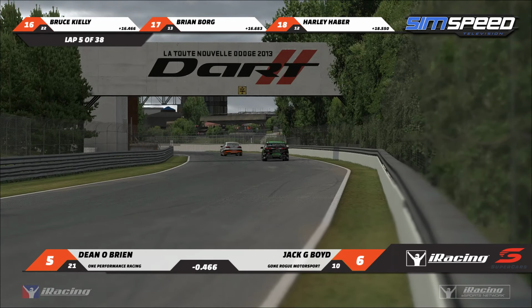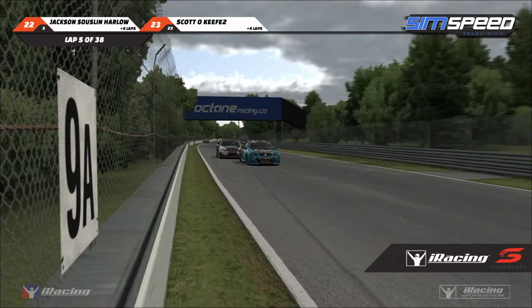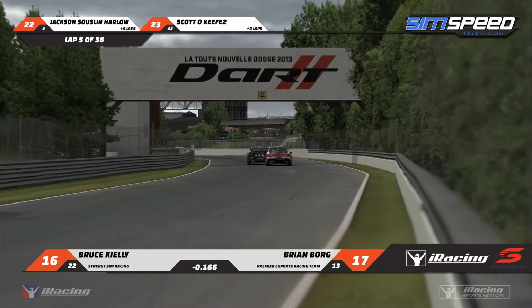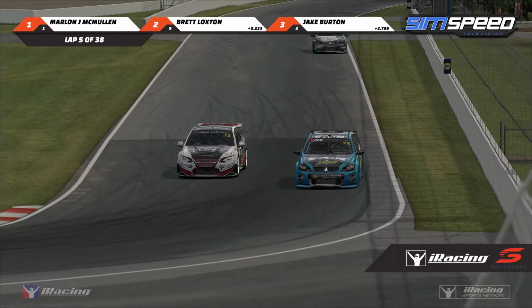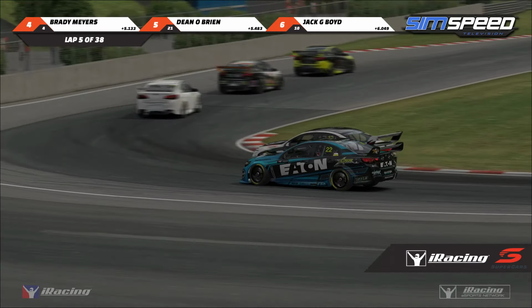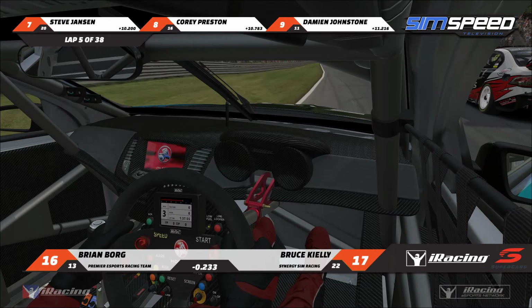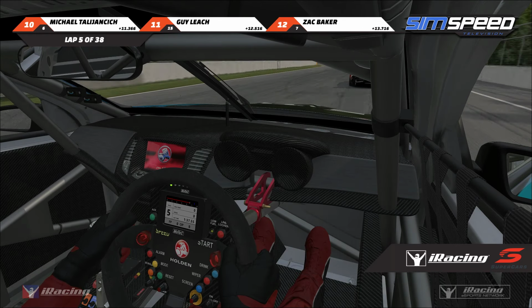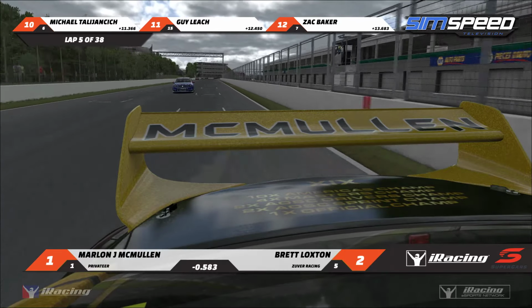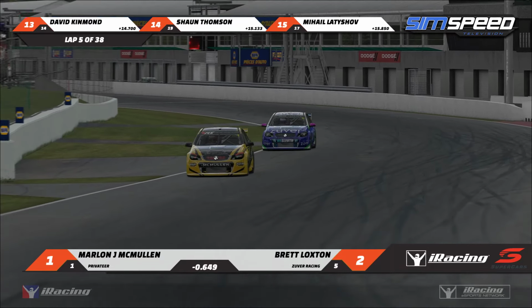Just having a look now, and Dean O'Brien has lost that position to Brady Myers. So Brady will try and tuck into the slipstream of Jake Burton and propel himself up towards that group of McMullen and Loxton, as we said. And McMullen and Loxton could get into a battle here, as we just see now Brian Borg going for a move on the 22 car of Bruce Keeley once again. So Bruce is just losing a couple of positions these last laps as Brian moves himself up in his machine.